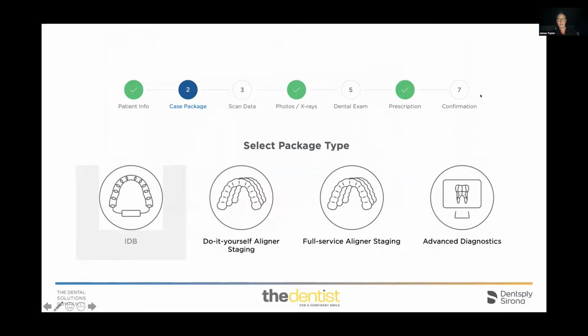And at the top you'll see the flow, again from the patient information, the case package, the scan data, the x-rays, the exam, the prescription. All these need to be completed for that then to go to confirmation to SureSmile for them to prepare your case and send back an example of how they feel the technicians in the laboratory are going to get you from A to B. At that point, you can then make whatever changes you like, and then go through with the patient, explaining your plan moving forwards.